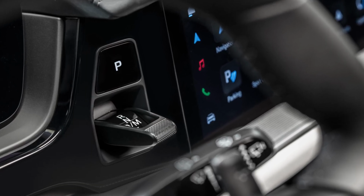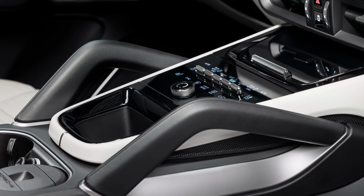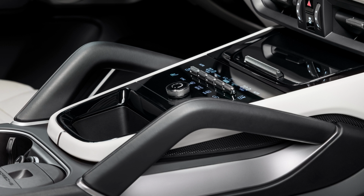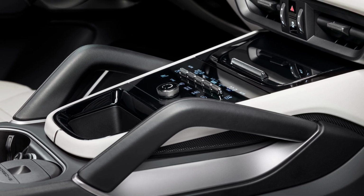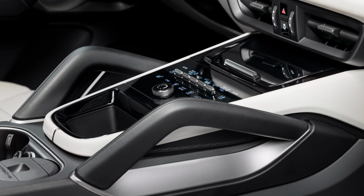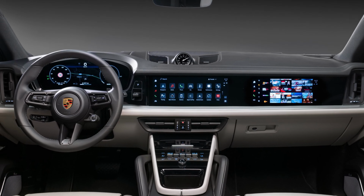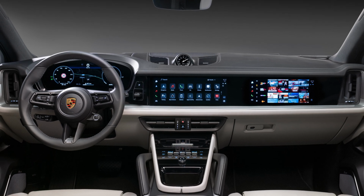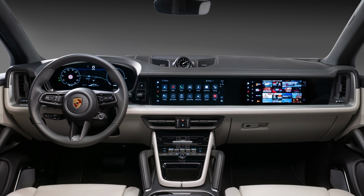This has made a lot of room on the centre console for the new large air conditioning control panel. This has still got the analogue controls as opposed to the digital controls that we've seen in the Taycan. We've also got the completely redesigned control lever for driver assistance systems directly on the steering wheel as well in the new Cayenne for ease of use.